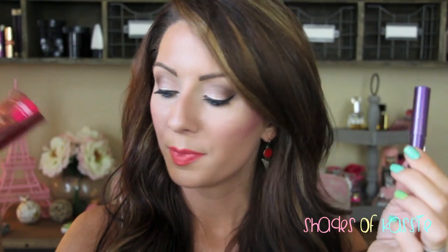This little guy's almost gone anyways. I really have hardly any use left of it. So it's such a bummer because I just want to use this up so I can be done with it and move on to my other cream bronzers that I really want to use. So I don't know what the culprit is, one of the two or both together, which is a bummer because I love this bronzer.